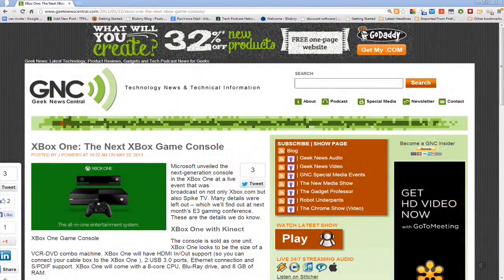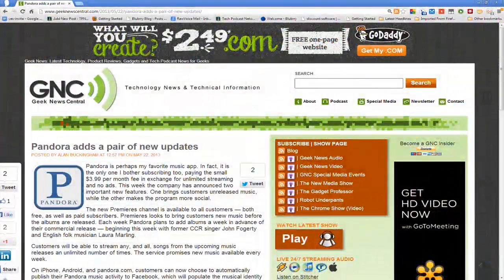If you're a Pandora user, Pandora adds a pair of new updates as well. They made some enhancements to the service. Alan, one of our writers here at Geek News Central, posted this article. Obviously, Pandora being a favorite of many people, and a $3.99 a month fee in exchange for unlimited streaming with no ads is pretty awesome. So what they've added is new Premiere channels available to all customers, both free as well as paid.